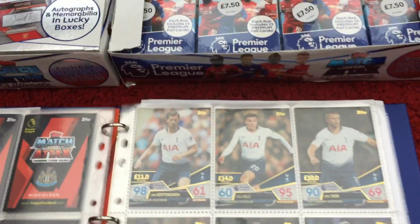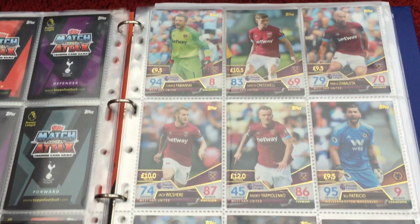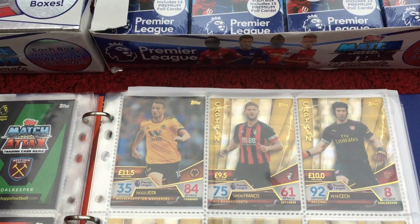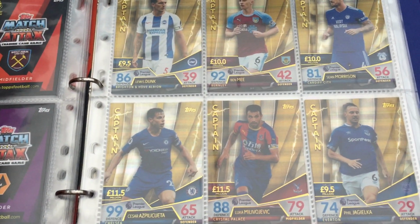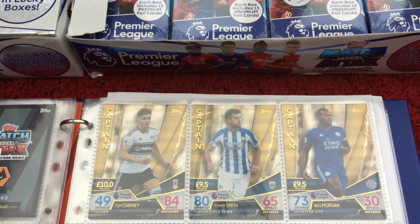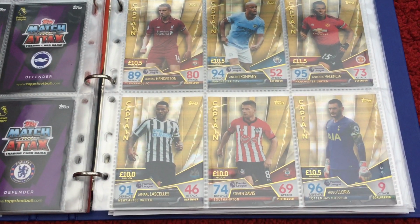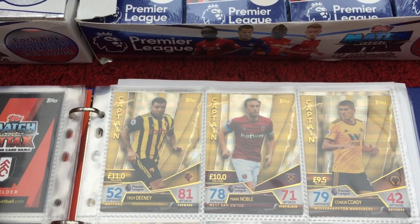And we'll rush through these fairly quickly, then we'll just get onto the insert cards, not the foil cards, which are much better to look at. So each team, again, they have a captain card. So we've got Francis and Cech, Dunk, Morrison, Azpilicueta, Milivojevic and Jagielka. And we've got Kearney, Smith and Morgan, Henderson, Company and Valencia, Lascelles, Davis and Lloris. We've got Deeney, Noble and Cody.